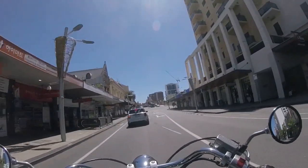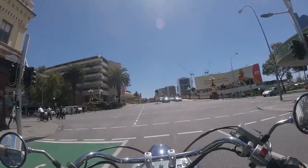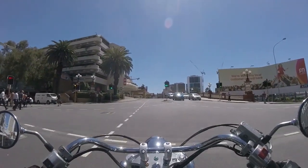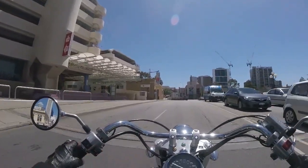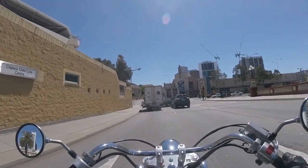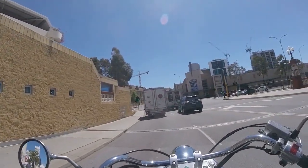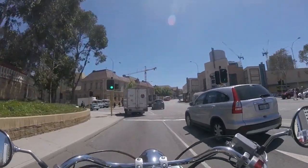You might be thinking, well, you know, the streets are pretty empty for a main street, but this is pretty early in the morning, and a lot of the shops haven't opened yet, and people are just making their way to their various jobs. On the left-hand side, there's the Perth railway station.